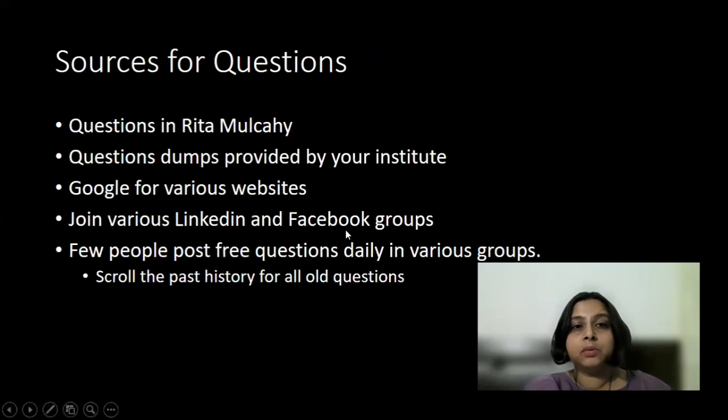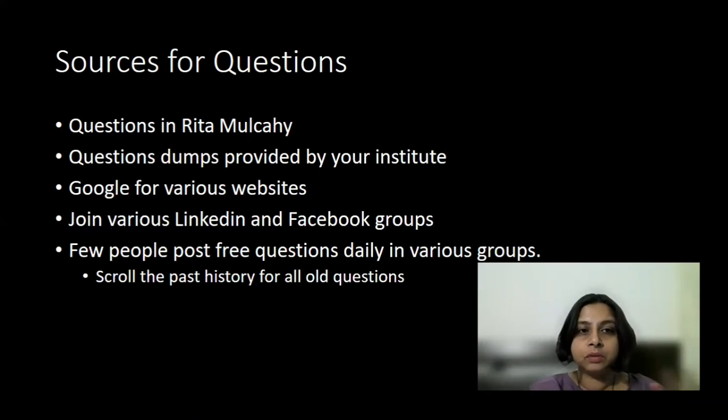Now, sources of questions. Again, in the Rita Mulcahy book, you will have a lot of questions. Other than Rita Mulcahy, if you have an office library with other PMP certification books, try to solve those questions as well. They might cover a few areas not covered by the PMBOK or Rita Mulcahy. Again, there are the question dumps provided by your training institute, which provides the 35 hours of training. You can also Google various websites, blogs, and other free materials which are available.